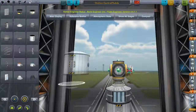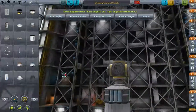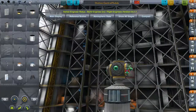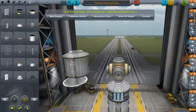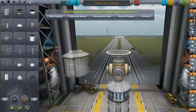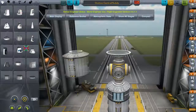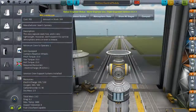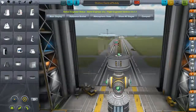Let's see if I get the controls right. One there, there. Is that on right? Yep. There, and one more. Right there. Perfect. Oh well, we need one more here. And this is where this guy comes in handy. Now we need a place for our Kerbals to live up there, so we're going to grab this lander can, and there we go. That's where our Kerbals are going to be.